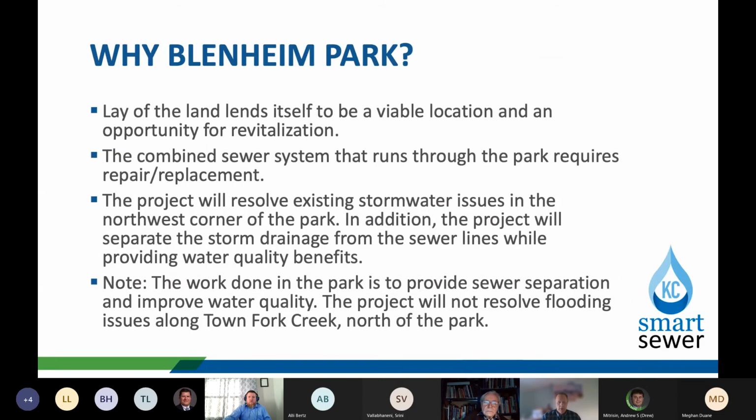So I will turn this over to our design engineer, Mike Alexander with HG Consult. Thanks, Ben. Good evening. The reason we were looking at Blenheim Park is the lay of the land where the park's located. It's a viable location that has available green space, and having walked through the park, there's an opportunity for revitalization in the park through the green elements we're looking to add.